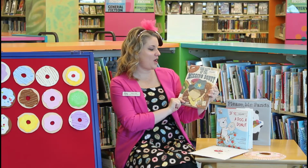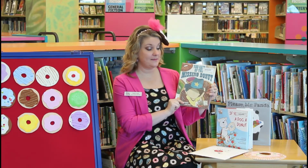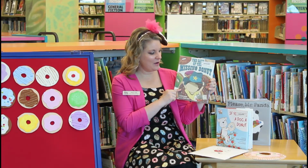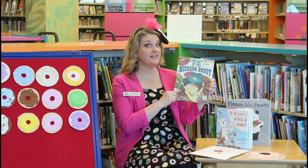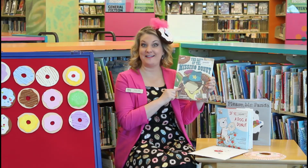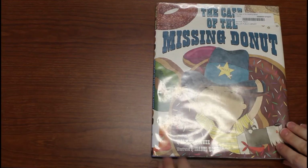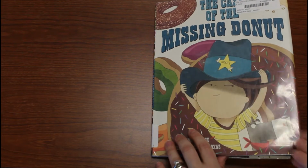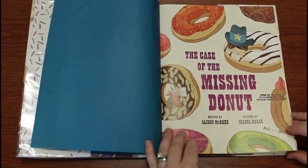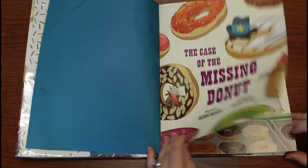Our next book is called The Case of the Missing Donut. It's about this little sheriff and what happens to one of his dozen donuts. Let's read the book and find out. The Case of the Missing Donut. Written by Allison McGee with pictures by Isabel Roxas.